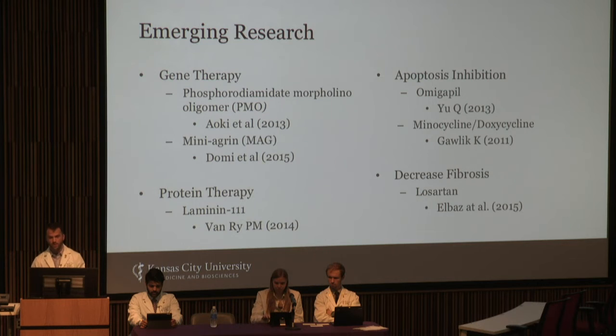Now let's address what the scientific world is doing to try and find a cure for this problem. There are currently numerous research projects in numerous areas underway to try and find a cure. These are in gene therapy, protein therapy, apoptosis inhibition, and decreasing fibrosis. We have listed some of the most promising research projects and their authors right below them.